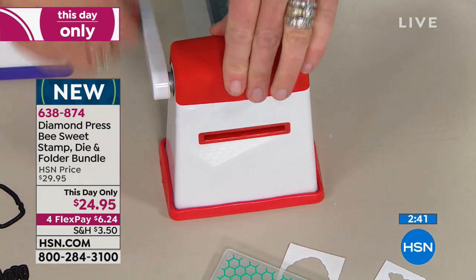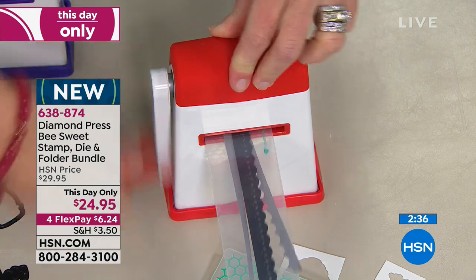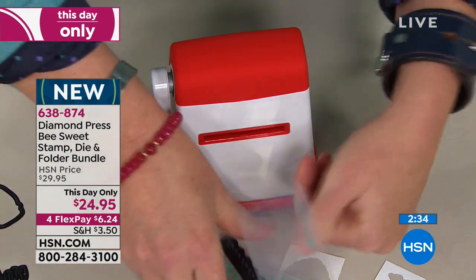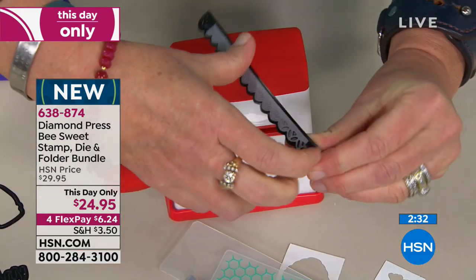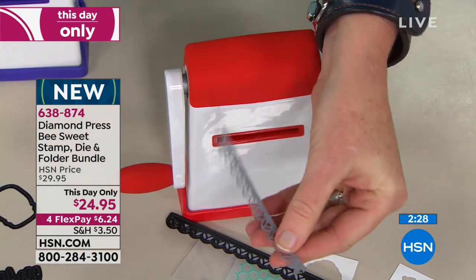But that's what I think is cool about this set. You don't have to be an expert crafter. This is perfect if you're a beginner, if you have dexterity issues, if you wanna craft with your kids, all that kind of stuff. Look at how beautifully this pops. Oh, you know what? Nice.